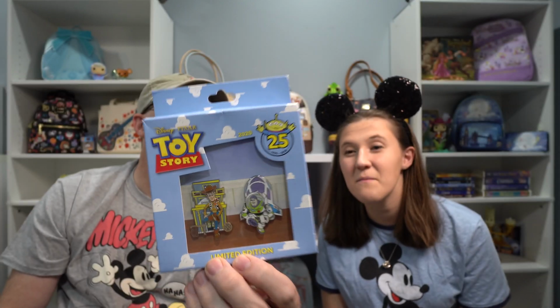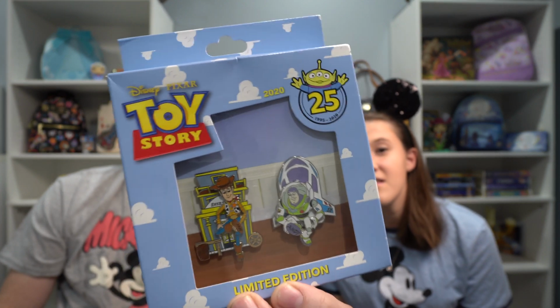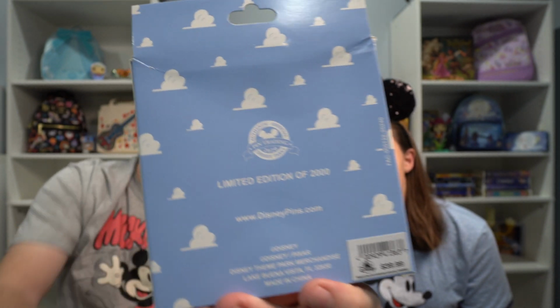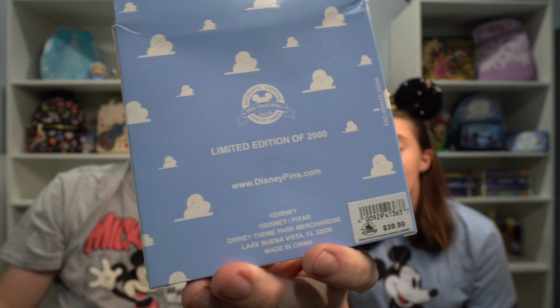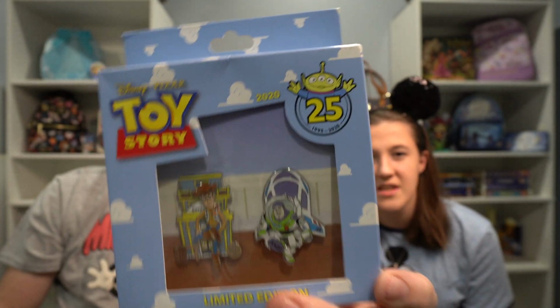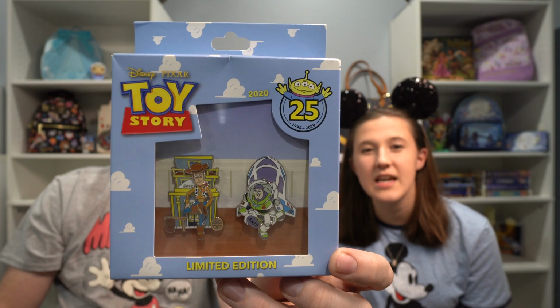The other one I got was Toy Story. It's the 25th anniversary, limited edition of 2000, which we got at the park. It was at Pin Trading Headquarters, the pin store underneath the Epcot ball, where you can go to fix anything with PhotoPass and all that. It's in there with all the pins. I don't know if I want to hang these up or not. I kind of like it, it's got the theming background and all that.